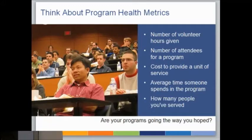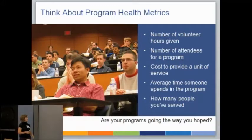When we start to think about some of these beyond-type metrics, we're thinking about: are we starting to make that impact? Is this program actually working? We're going to look at mission success metrics. Mission success metrics are going to evaluate both your program's health and your organization's health, because I would argue that the way your programs are working is very closely tied to the way your organization is seeing success overall. So those start to meld together.